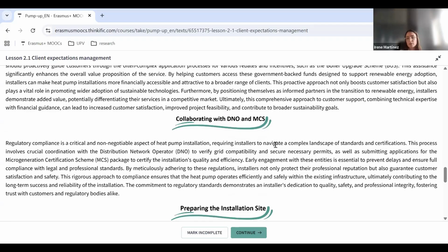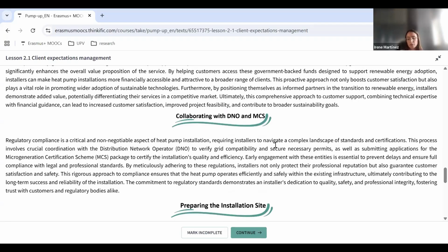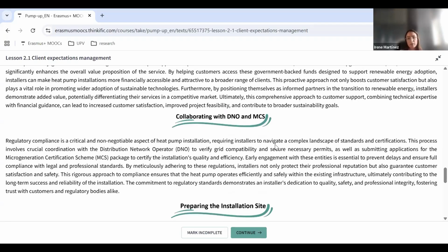And then about regulatory compliance, it's crucial to coordinate with the distribution network operator for electrical grid compatibility. Learners should be prepared to navigate through a broad landscape of standards and certifications to ensure the system is not only legally compliant, but also safe, efficient, and ready for long-term operational stability.